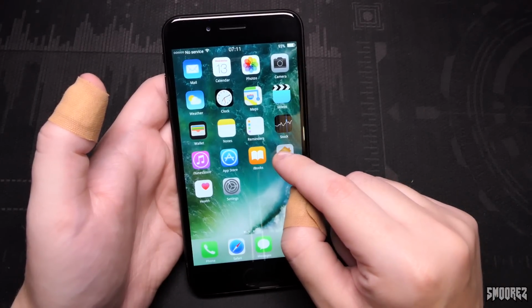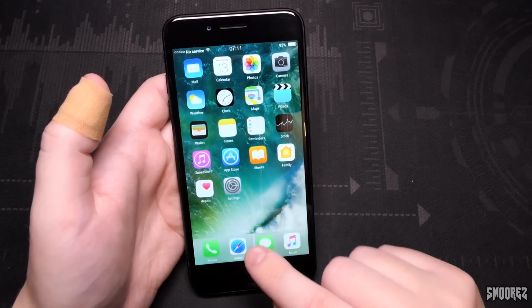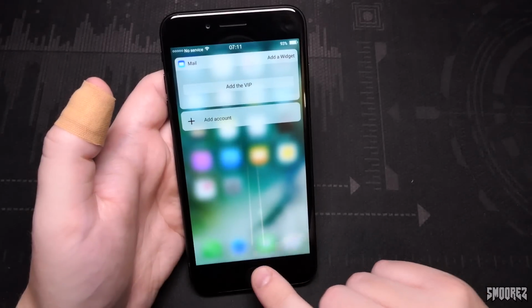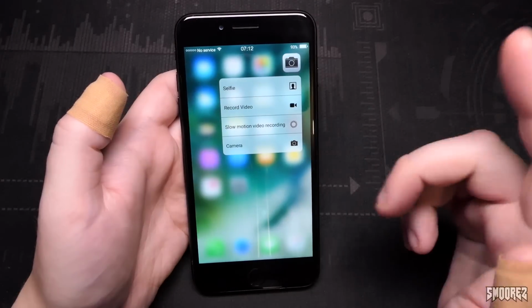Family, for example. Oh, that doesn't do anything. What about Safari? Oh no, that doesn't do anything. Mail? Oh, add the VIP. Okay. Camera. Oh, there you go. But even with just minimal pressure, it still pops up anyways.